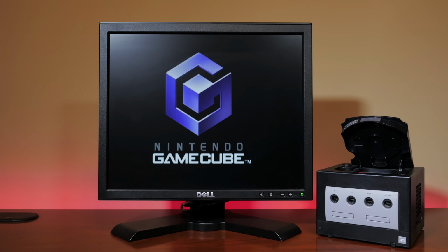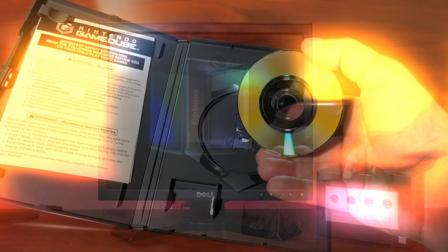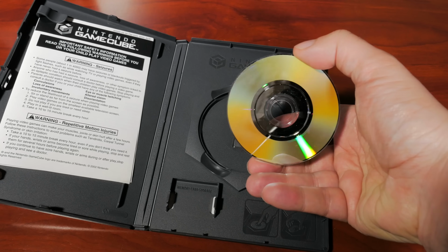The GameCube was the first Nintendo console to utilize optical discs, which are the mini DVD format capable of storing up to 1.5GB in size.